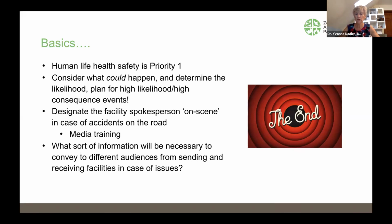It's not that hard to do some role playing, so these people are comfortable answering questions that might be asked of them in these stressful situations. And what sort of information will be necessary to convey to different audiences from sending and receiving facilities in case of issues? Who are those first few contact points that you have to make if you get into trouble? So those are the basics that I can share with you today.